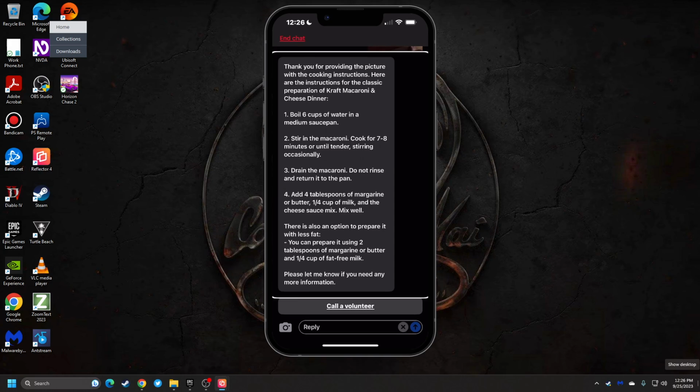Here are the instructions for the classic preparation of Kraft macaroni and cheese dinner. 1. Boil 6 cups of water in a medium saucepan. 2. Stir in the macaroni. Cook for 7 to 8 minutes or until tender, stirring occasionally. 3. Drain the macaroni. Do not rinse and return it to the pan. 4. Add 4 tablespoons of margarine or butter, 1/4 cup of milk, and the cheese sauce mix.